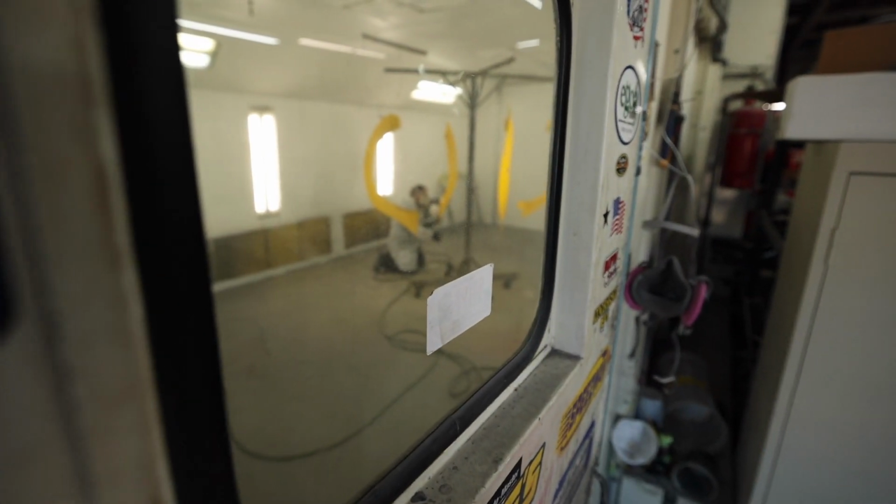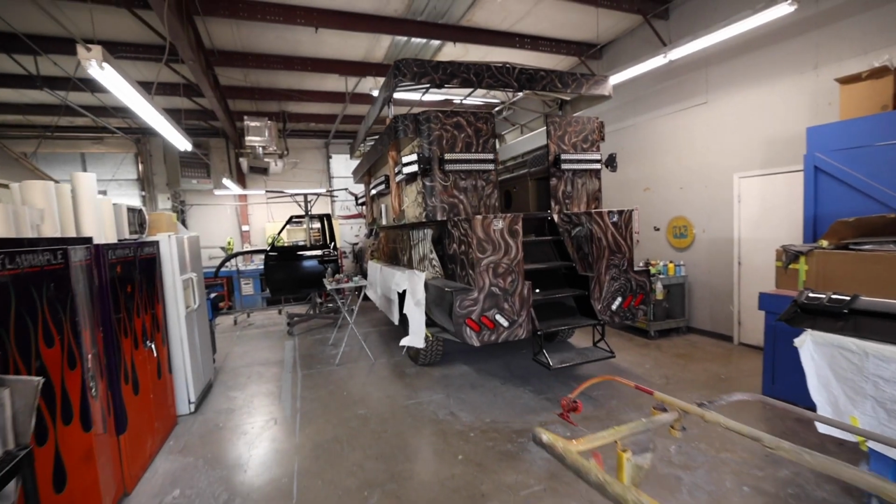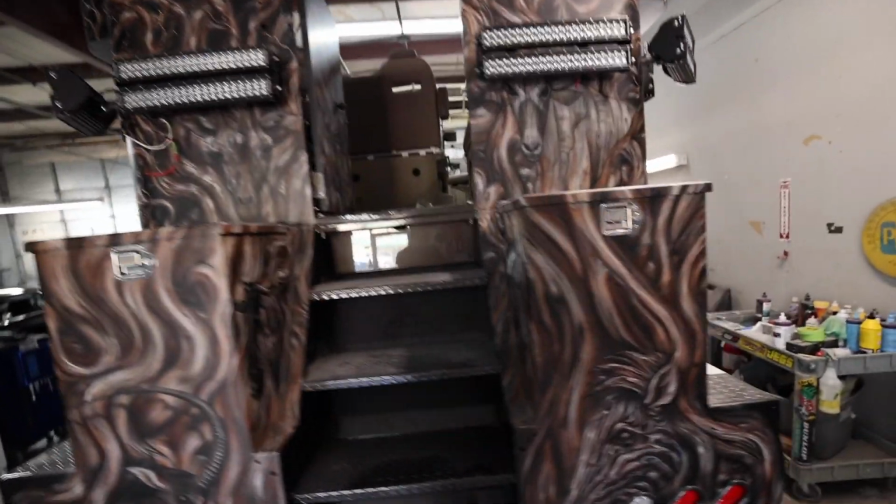We got Bert in there painting the flares for a C5 Z06 Corvette. Ranch safari truck is getting pretty close to being finished.